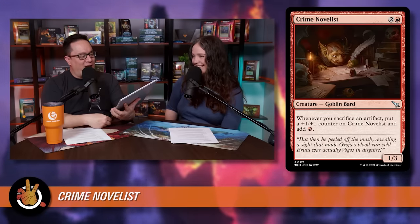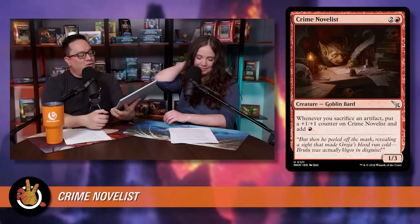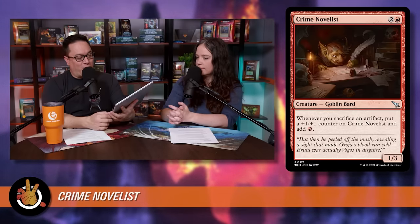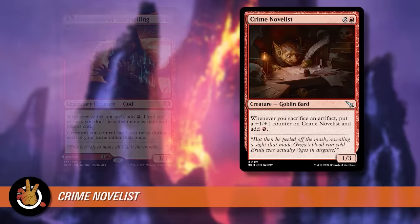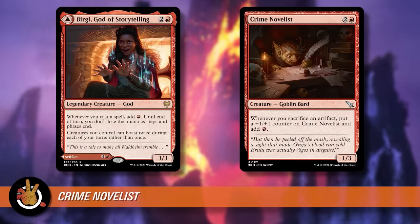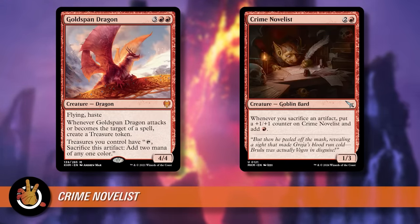It's two and a red for a 1/3 creature, Goblin Bard. Whenever you sacrifice an artifact, put a +1/+1 counter on Crime Novelist and add red to your mana pool. Oh, it's Birgi for artifacts. So this is like the second line on a Goldspan Dragon, basically, right? It's like your treasures crack for two is what everybody looks at and sees immediately.